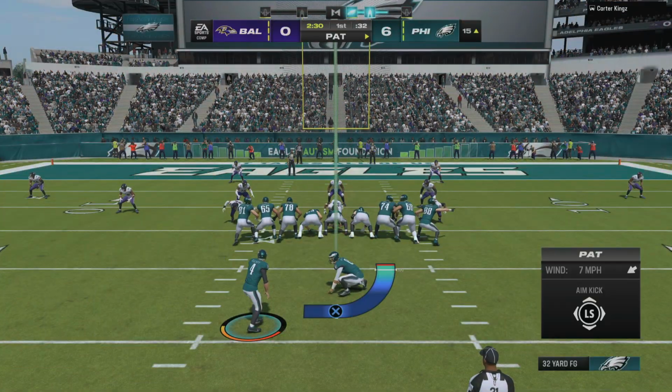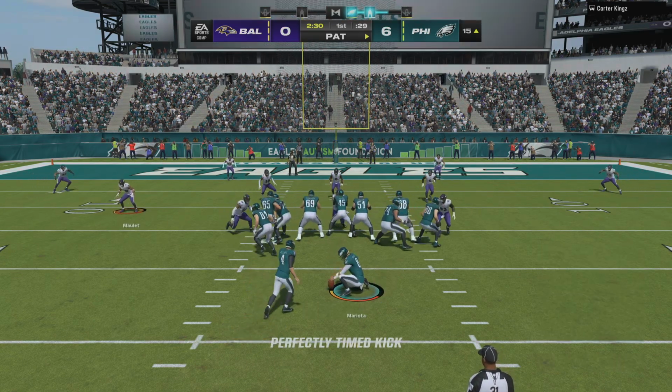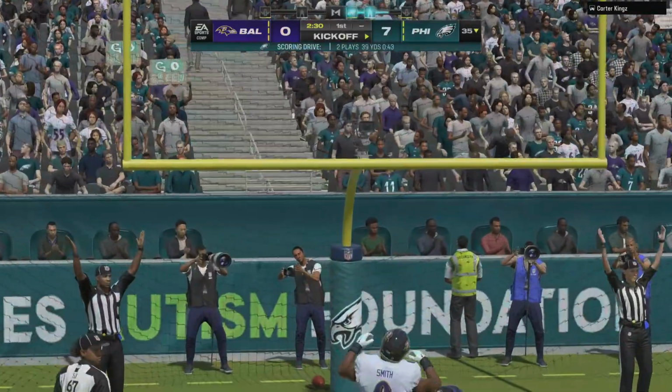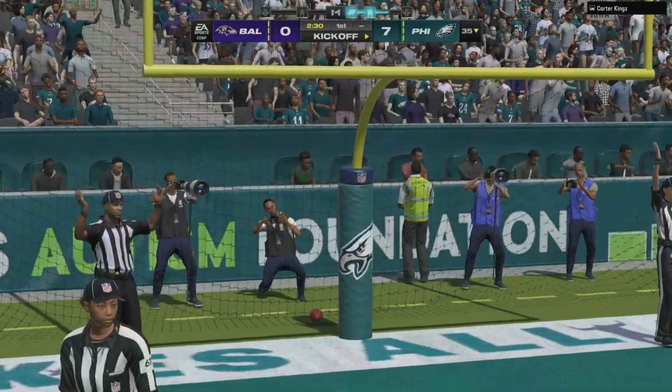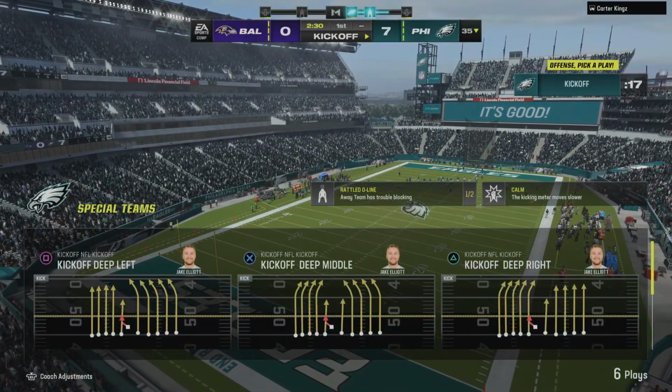Yeah, partner, funny how it works like that, huh? That's a momentum swing, amusement park style. Your defense comes off the field, bouncing, grooving, they're fired up, and it carries over to the other side of the ball. Elliott good on the extra point, and it's now a 7-0 game.